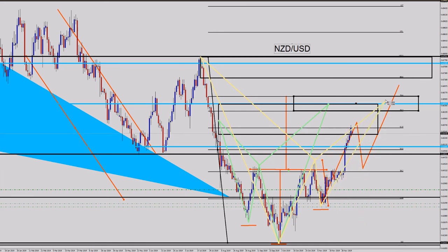Now, this isn't guaranteed that any of this is going to happen. These are just some potential. It's how we look forward, looking at some potential areas and zones that we want to be concerned with. But all these areas provide opportunities for us.